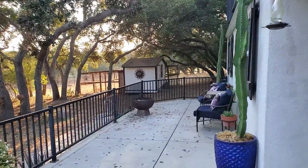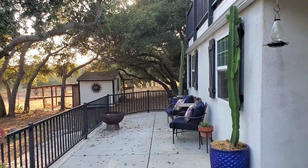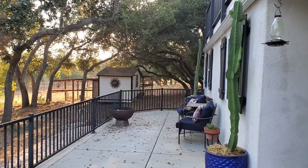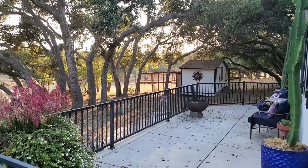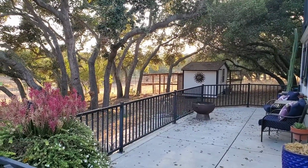And then on the patio itself, so far we've just set up a couple chairs and moved our gigantic cacti, which was very interesting to move, but we just potted those up last weekend and got those all situated. So all of the potted plants you'll see in the video today are ones that we moved with. We brought quite a few with us from the old homestead. And then that's the chicken coop over there with the sun.